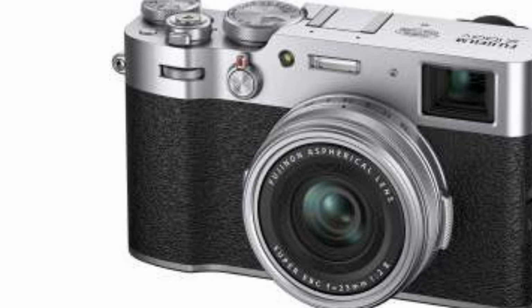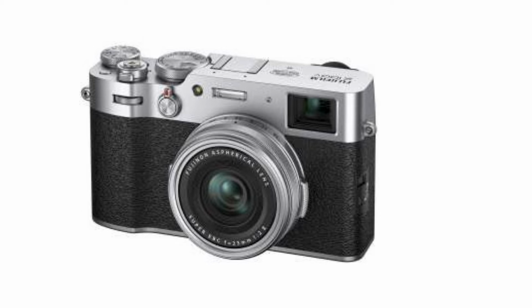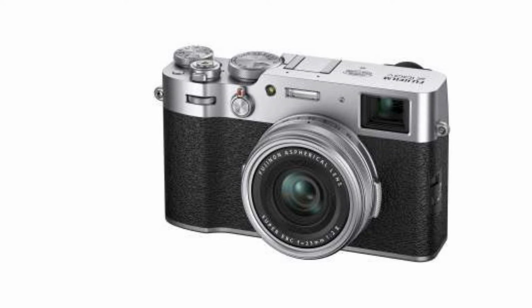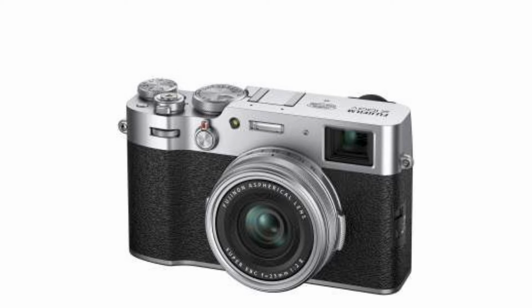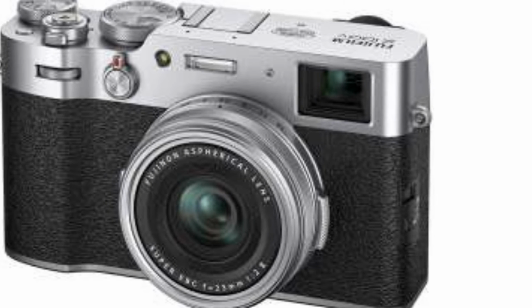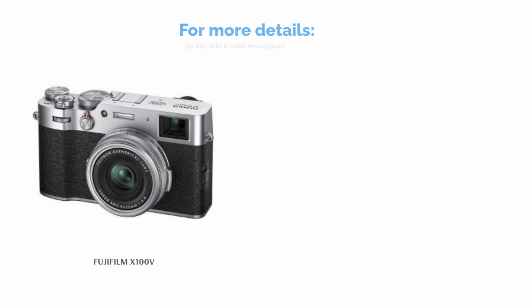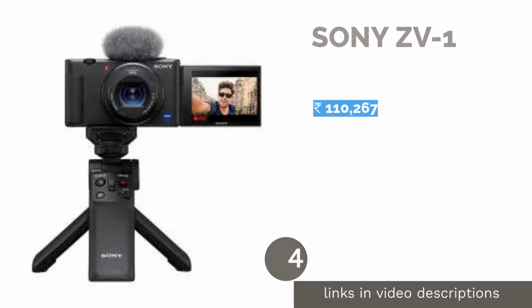We also get fast and precise face and eye detection to get tack-sharp focus thanks to the X processor 4 quad-core processor, which also ensures the quick processing of images. When it comes to the video prowess of the X100V, we get not only 4K at 30 fps and 1080 at 120 fps, but we also get FUJIFILM's advanced film simulations that leverage the 10-bit 4:2:2 videos for excellent cinematic color reproduction. The next product in our list is Sony ZV-1.